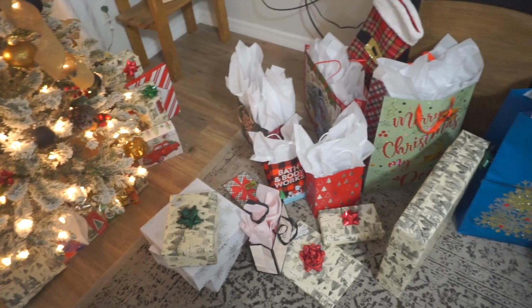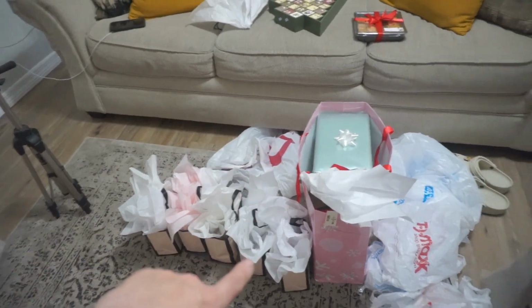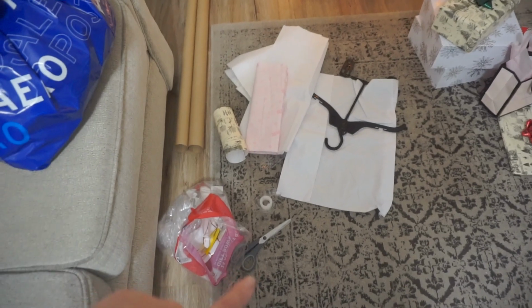All right, everybody, so I am done. I picked all of the presents up for my family. I finished up all the ones for my coworkers. Don't mind all of the mess. I don't know how many times I lost the tape and the scissors.